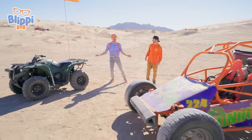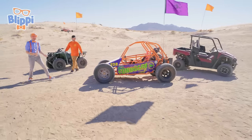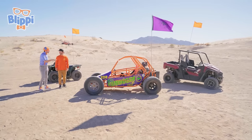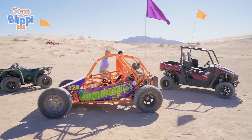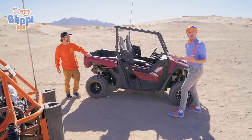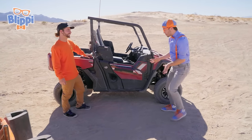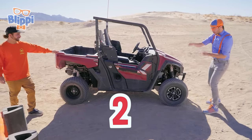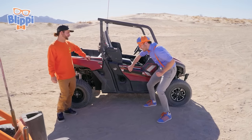Whoa! Check it out! Look at all these vehicles! Hey, I know this one. It's a dune buggy. But Matt, what's this vehicle over here? This one over here? Yeah. This is a UTV, a utility vehicle. Whoa, a UTV! Awesome! It looks kind of like a dune buggy. It has four wheels. One, two, three, four. But you can't see through it.